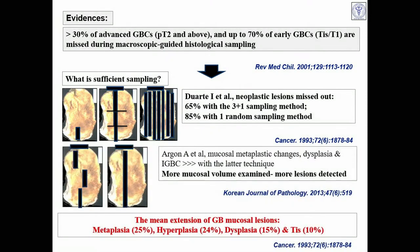There is another nice study by Argan et al. They also compared whether metaplastic changes, dysplasia and incidental gallbladder carcinoma differ between two protocols. One is longitudinal sectioning, including the whole gallbladder mucosa, and the other is 3 random sections, and they found that all these changes are much more frequent in the cases where one longitudinal strip was taken and divided into 3 parts. This simply says that if we cover more mucosal volume, we will identify the neoplastic lesions more.